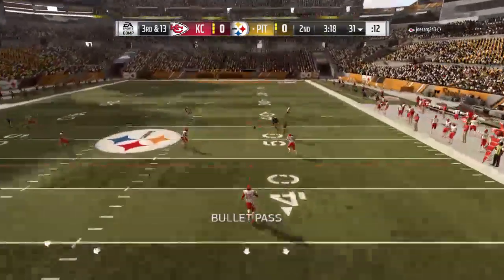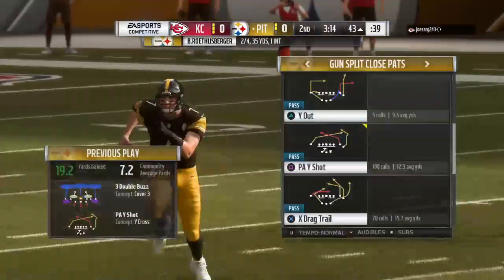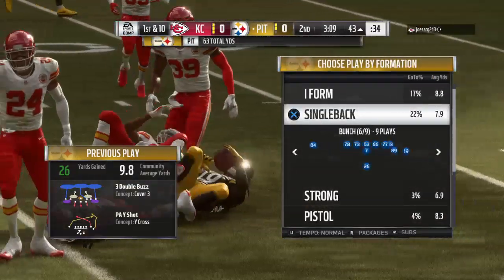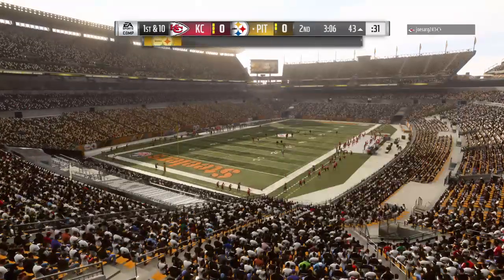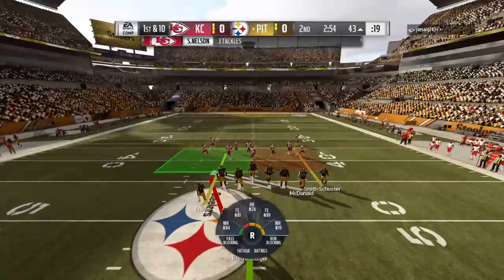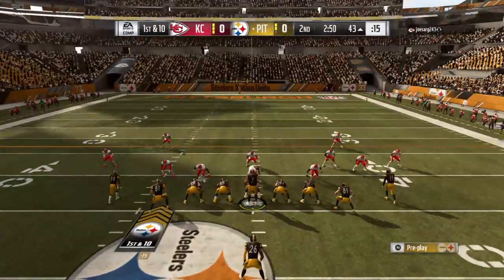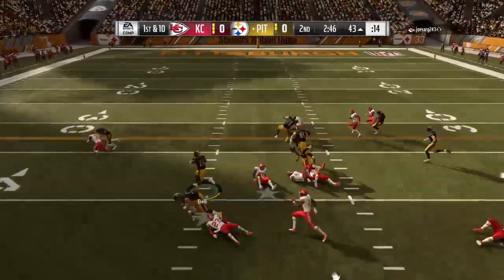Sliding out of the pocket. Open man, Smith-Schuster, it's complete. And they're going to have this across midfield and inside the 45. A gain of 26 on the 3rd down conversion. Now Roethlisberger going to hand to Bell.